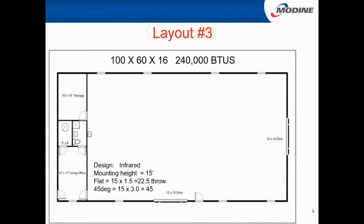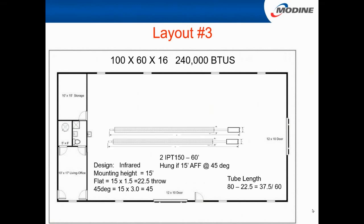Here's another layout. Again, infrared. Same scenario. We got an 80 foot, so we looked at like we're going to need a 60 foot tube. So we're going to use two 60 footers again. Now, why did I do that? Remember I told you I wanted those two different separate heats? Because there's not much heat loss down here, but there is down here because we've got all the garage doors and the windows.